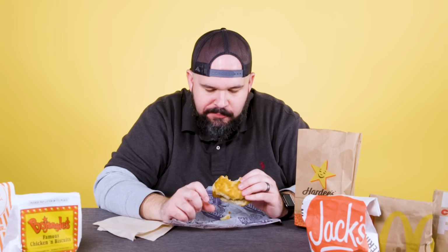Chicken is a little dry. I'm sure that was edited for time, but just so you know, that took 19 minutes to take that first bite. Finger licking is, it's fine. I just need water. That's a good biscuit. I mean, that's top tier biscuit quality right here. The Wendy's chicken was juicier than that. I mean, this is like chicken jerky.